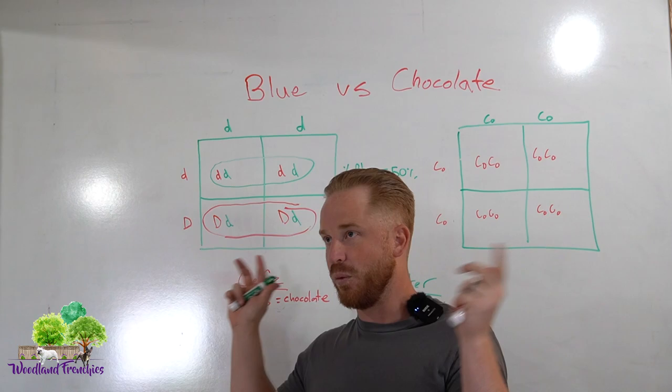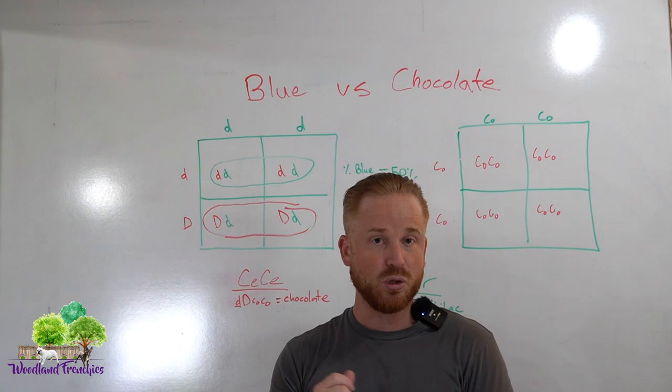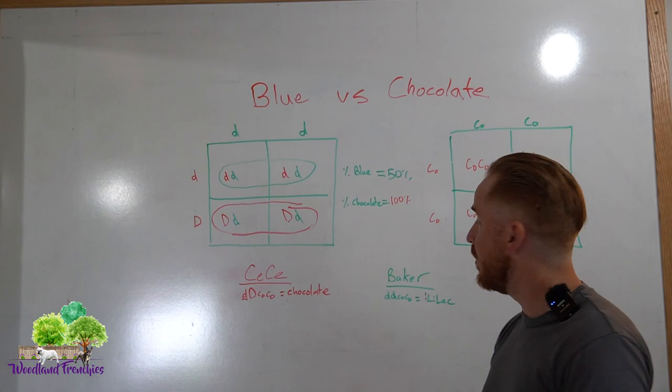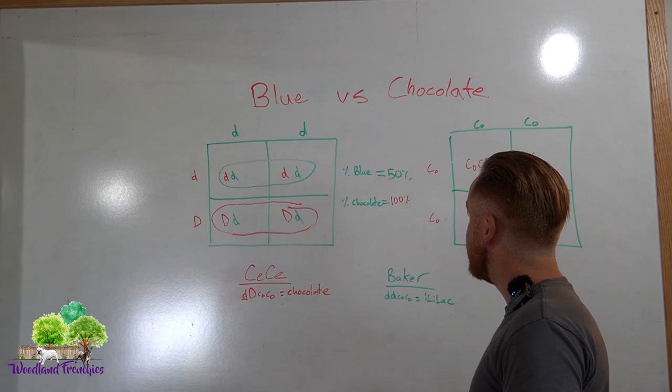So is it possible for a chocolate female or male to produce blue or lilac puppies? The answer is yes. It showed that we had a 50% chance of doing so. If the puppies had been a carrier, they would have been chocolate instead of blue or lilac. Hopefully that answers that question.